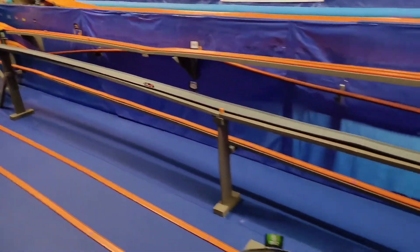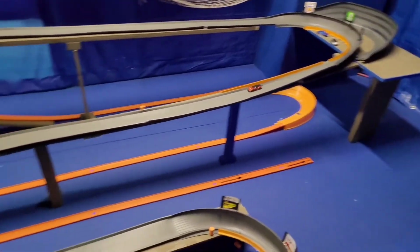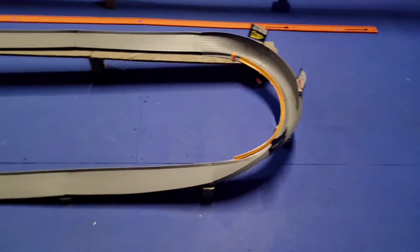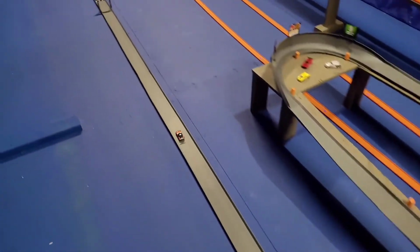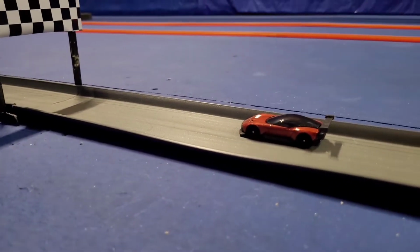Oh, and it looks like the Firebird wiped out in the second turn. It's Aston Martin's free race now. He's got it all to himself. Nothing but open road ahead of him. And he seems to be doing pretty good, I gotta admit. But will he finish? No, he didn't. Gotta at least finish your race, man.